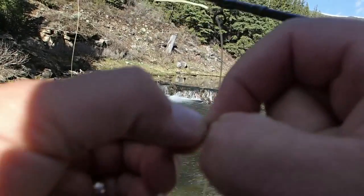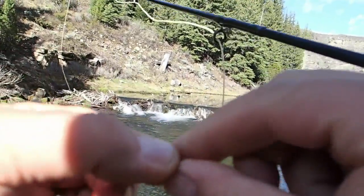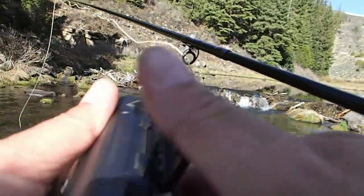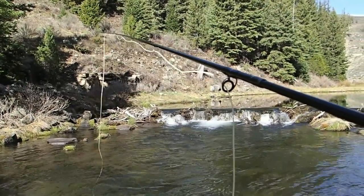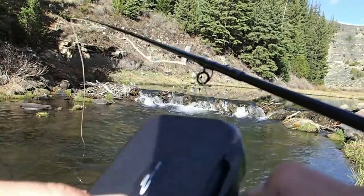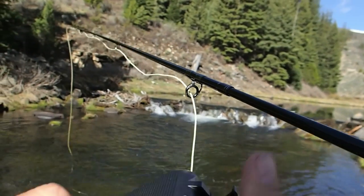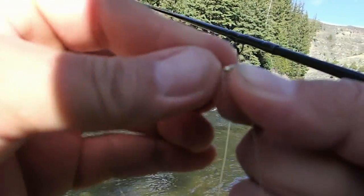Since this is a barbless hook, it doesn't work well in the vest patch, so I got to put it back in its case here. Go to the other side pocket. I got this little red stripe on my nymph box. And we're gonna go to the flashback tungsten bead zebra. I can never remember if this is a size 18 or a 20. It's smallish.